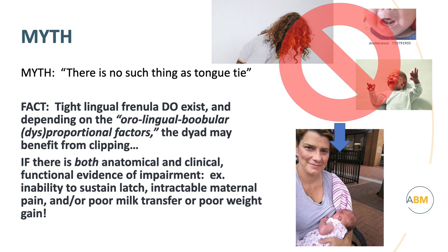If the baby is not able to sustain a latch, or the mother is having nipple pain despite all of the positioning and attachment help that you can imagine, or if there is milk there clearly, and this would usually be after lactogenesis stage 2, and the baby is having trouble getting it out, so they're not transferring as effectively despite all of the possible breastfeeding interventions, then and only then would we consider clipping it.